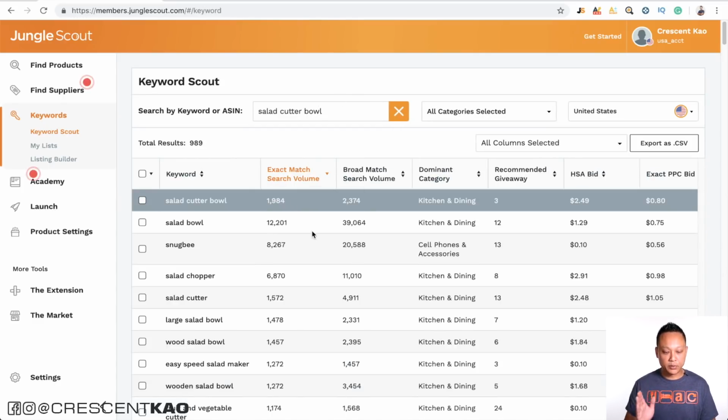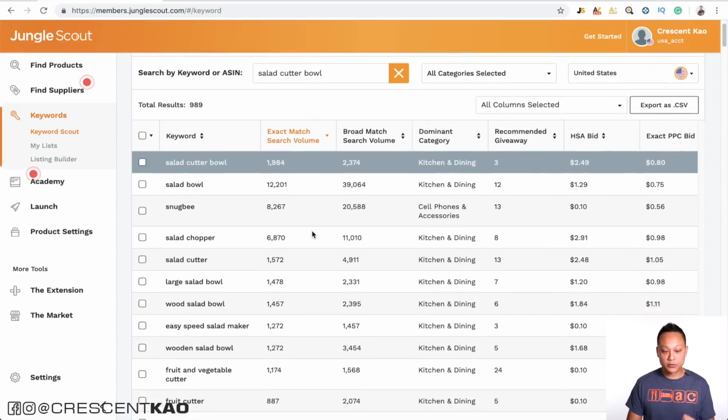And I can see here that it's pulled up a list of relevant keywords related to the seed keyword. You can see salad cutter bowl has 1,984 exact match searches. Now it's important here that you use the correct broadest keyword. If you use the wrong one, you potentially could be analyzing incorrect data for that product niche, and you'll be focusing on the wrong keyword for your PPC campaigns. Now if you want to learn more about using the correct keyword while you're doing product research, I'll leave a video on that here.